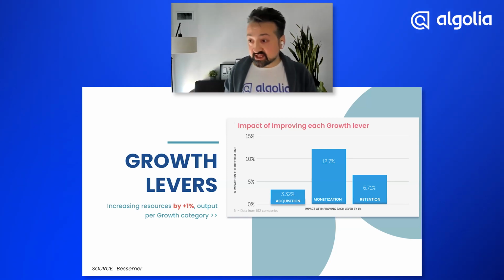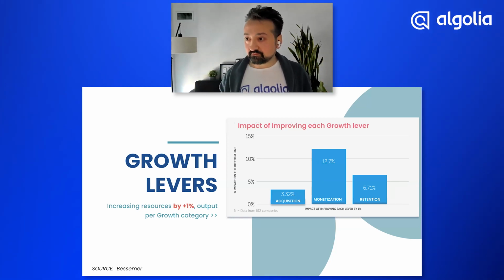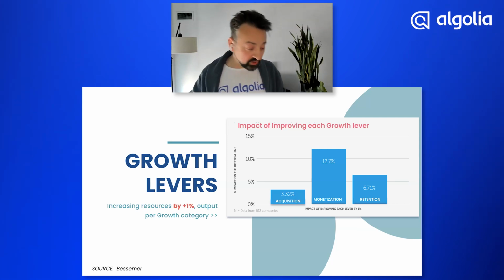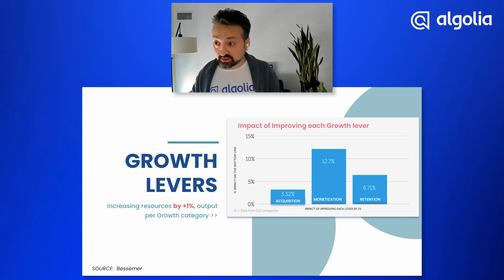So this does make sense, but I think in a lot of cases, we're so hyper-focused on strategies around acquisition that we don't really think about how to grow our current customers. There are a lot of good reasons this is really helpful, and I'll talk about other reasons around monetization being really important.